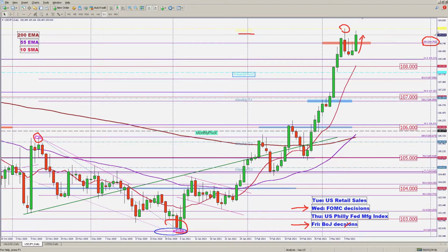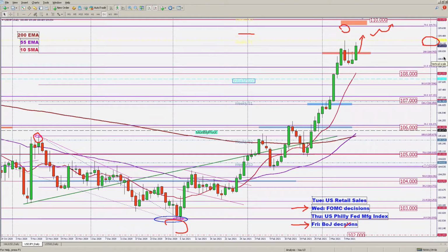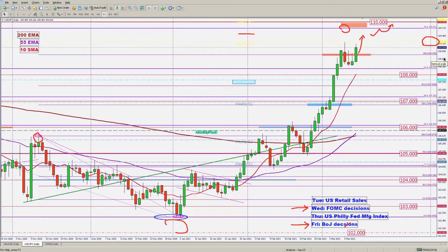So the dollar yen has already hit the 109 area. We'll see whether it's able to reach out higher. Yeah, pull back lower. There's a key resistance zone coming up at the 78.6 fib retracement, and just below the 110 area. There's a key psychological round figure. So this zone will be of interest.